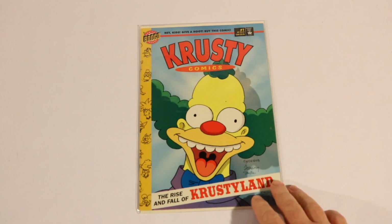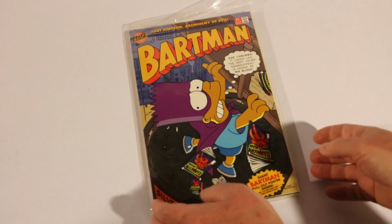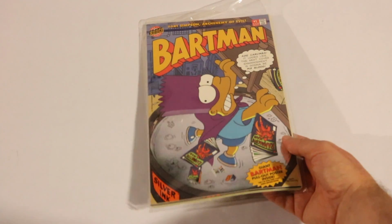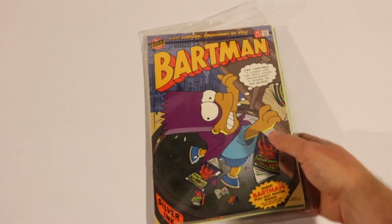Here's The Simpsons, Krusty Comics #1, the Rise and Fall of Krustyland. Here's Bartman #1, another Simpsons themed comic book. And this one too has, if you can see it, what he's hanging over there, it looks like a vat of acid. It's a vat of silver ink here, a la Joker. But let's see what else is in here.